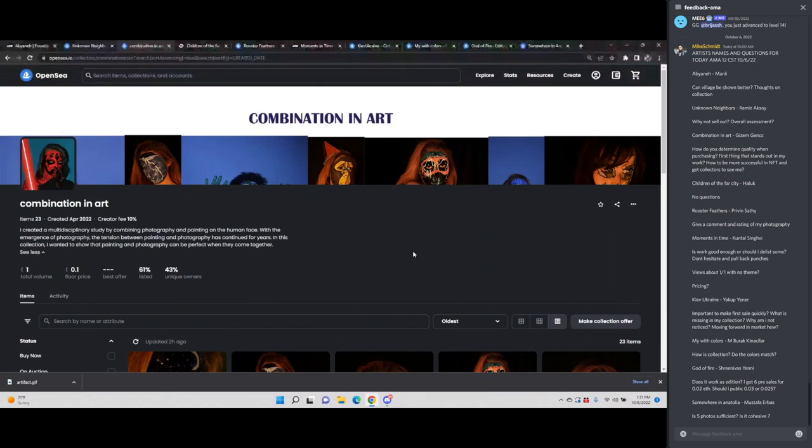I created a multidisciplinary study by combining photography and painting on the human face. With the emergence of photography, the tension between painting and photography has continued for years. In this collection, I wanted to show that painting and photography can be perfect when they come together. The banner image, I would love it to be a little bit higher up to see the images, to be more clean. The floor price is 0.1, and one ETH has sold, so that's really good.